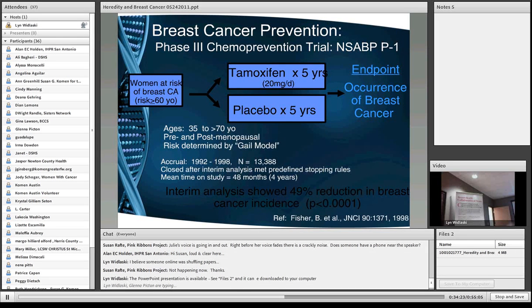So there are two studies. This is the first one, the NSABP-P1 study. It took women aged 35 to 70, pre- and postmenopausal, who had a risk of more than 1.6% based on the Gail model, what I showed you at the beginning of the talk. They were randomized to either tamoxifen 20 milligrams a day or a sugar pill for 5 years. The endpoint was occurrence of breast cancer. I'm sorry, the bottom part's not showing up very well, but people that were on tamoxifen had a 49% reduction in breast cancer. So almost 50% risk reduction with taking the medication.